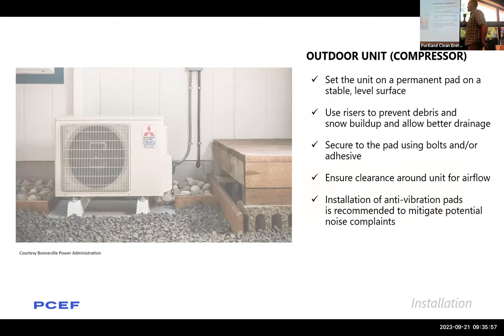Okay, I'm going to go through this. Like I said, this does not take the place of manufacturer training. Get the manufacturer training on any type of equipment you are installing. I'm going to go through this pretty quickly.